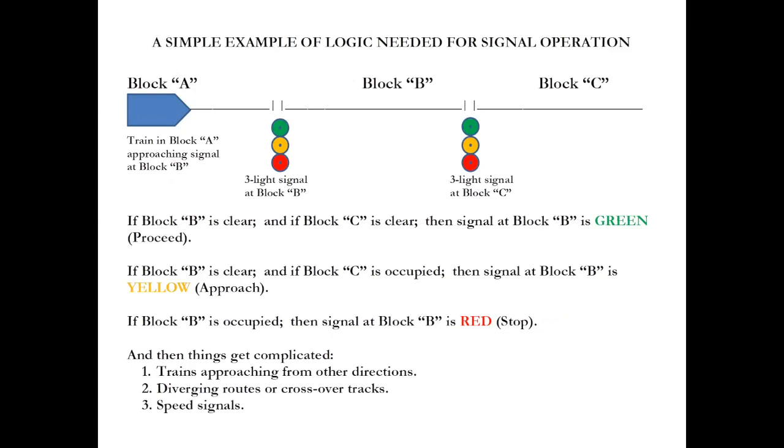This is a simple example of the logic that's needed for signal operation. If a train is approaching block A, is in block A and is approaching the signal at block B, if block B is clear and if block C is clear, then the signal at block B will be green. If block B is clear and block C is occupied, then the signal at block B will be yellow. And if block B is occupied, then the signal at block B will be red.